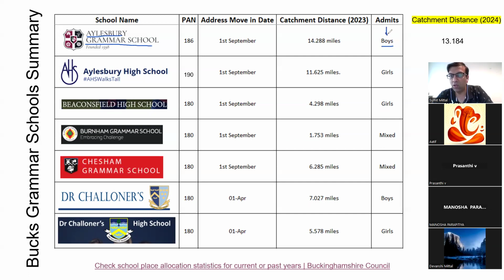This column will tell you if it's a boys' school, girls' school, or a mixed school. This is the planned admission numbers. So they planned for admission of 186 students in 2024. Move-in date is the 1st of September.